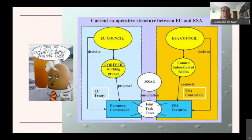What does that all mean? Let's be a little bit cynical here, or ask the difficult question here. Is that really useful to have a European Space Council and then the EU Council itself? How much of a bureaucracy is it? What a problem that is.